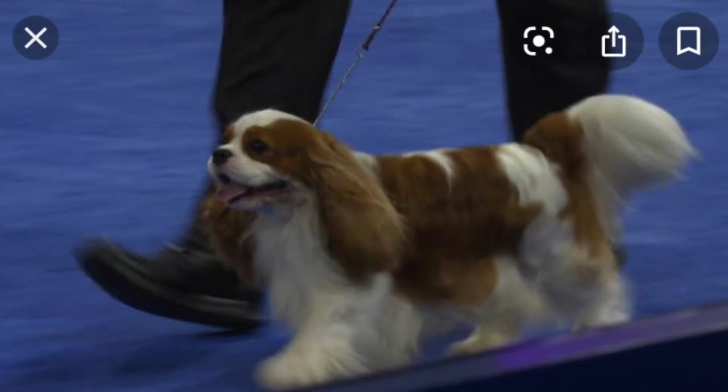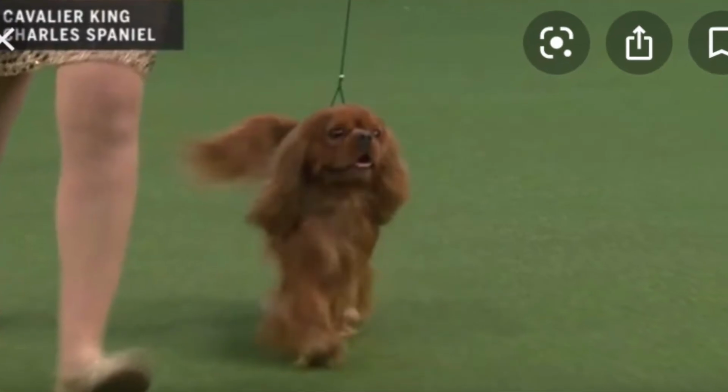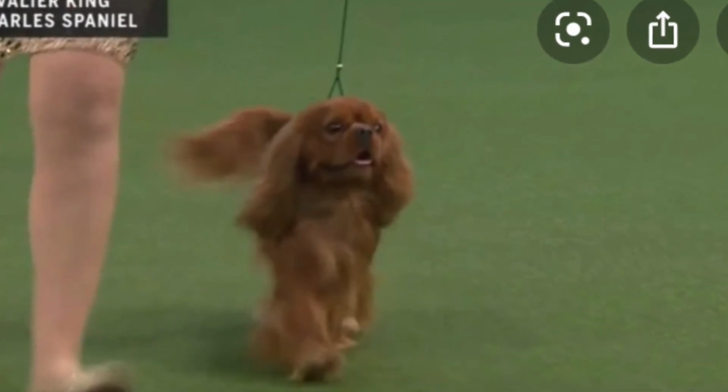And they come in 4 coat varieties, which are Blenheim, which is a chestnut color with a white background. They come in tricolor, ruby, and just black and tan. And they are pretty easy exercise-wise. They're fine lounging on the sofa all day, or they can go out and do fun stuff with you.